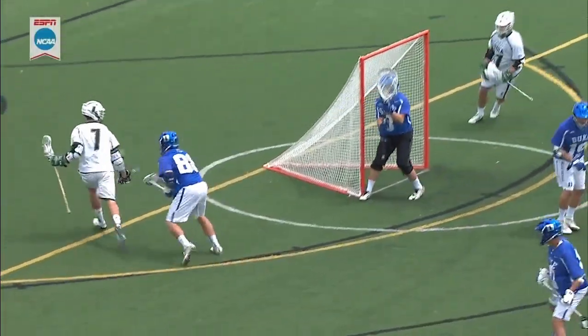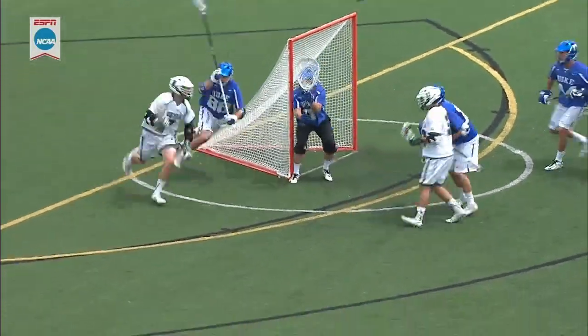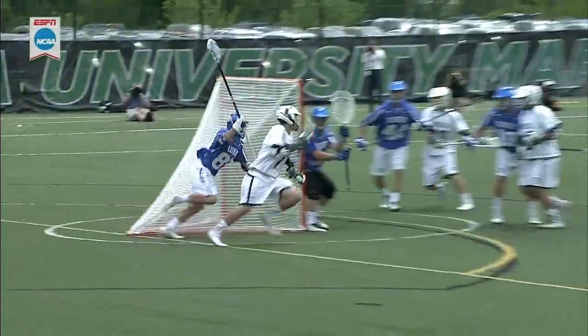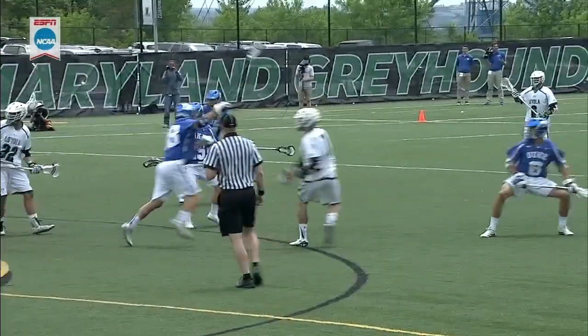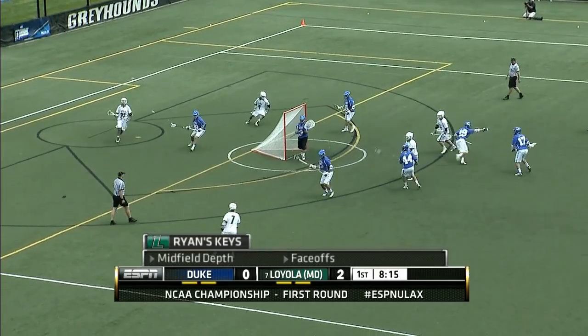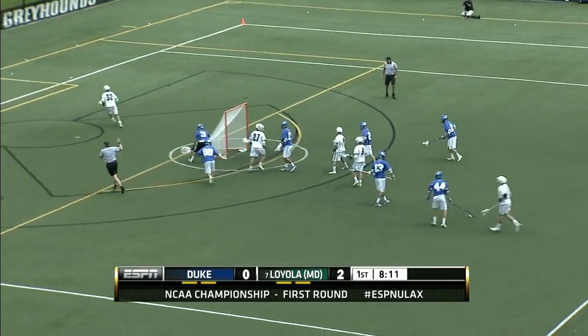About Spencer is just his overall fluidity. Watch his footwork on this, Joe. Just explodes there at X in order to get topside and create enough of an angle. But what impresses me so much is his footwork. Can't happen again if Loyola wants to stay in this. Spencer from the severe angle slings it wide of Fowler.